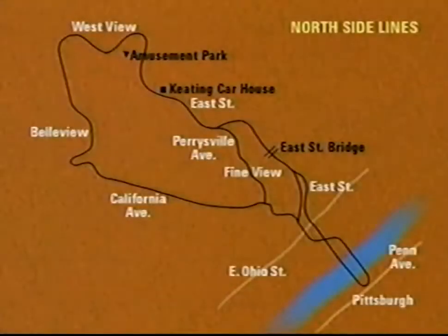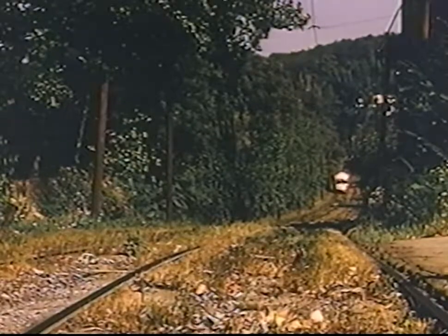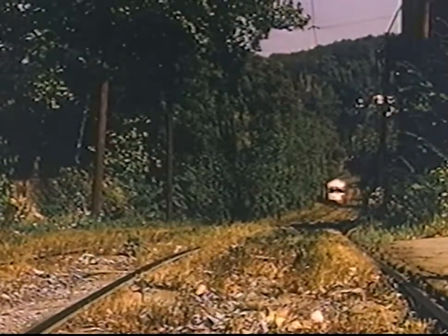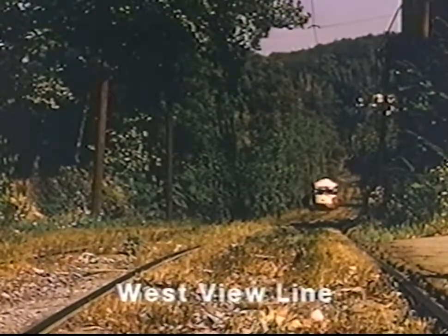Incredible Fineview. The route was so steep it actually replaced an incline. It began in 1908 on the north bank of the Allegheny and did not originate in the city of Pittsburgh itself until the first PCC series had been received in 1952. All service north of the river ended in 1966, including, of course, Fineview.